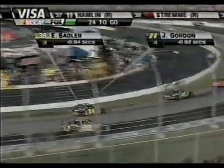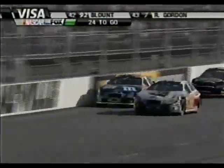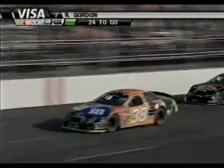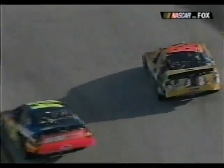There goes Elliott Sadler up the racetrack. Jeff Gordon in the 24 gets by, and Sadler's got a problem. All clear. Does he have a problem, or did he get hit? I don't think anybody touched him, Darrell. But if he got that high up the racetrack, you talked about it earlier, he gets all that rubber on his tires, and he can't turn the race car. See, he's going down into turn 1 here. Jeff Gordon looks to the inside. I think it distracted Elliott just enough.